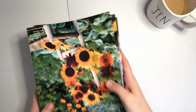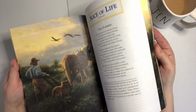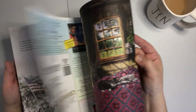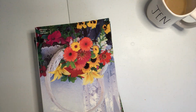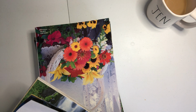I got some Ideals magazines. These are my favorite. Some are vintage, some are not. They make these even on up through. I bought some at Ollie's one time that were like 2014 or something, but most of them are usually vintage. That's a fun fact, though. I did not know that until I bought one a couple of years ago.